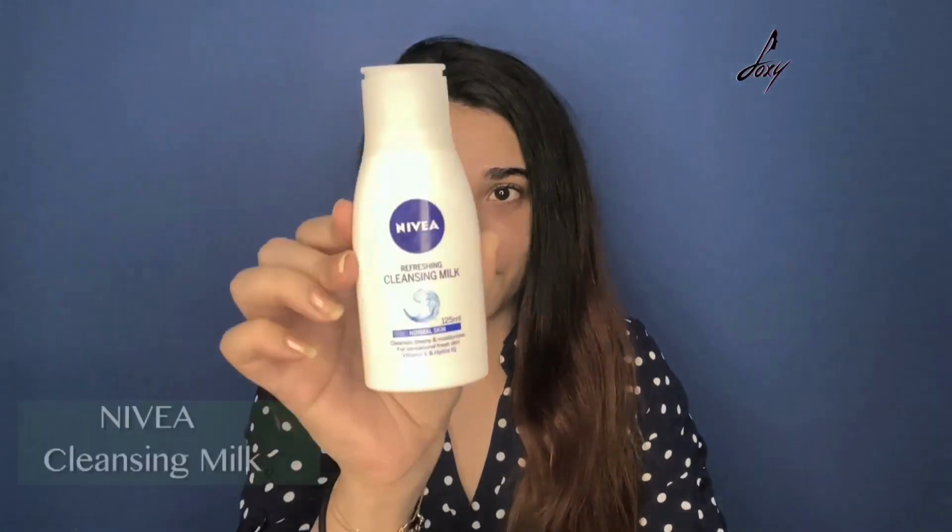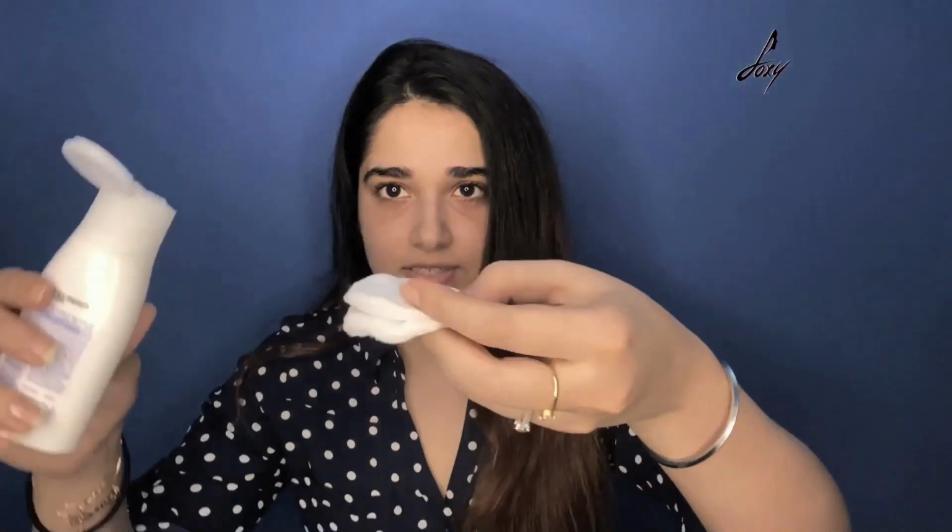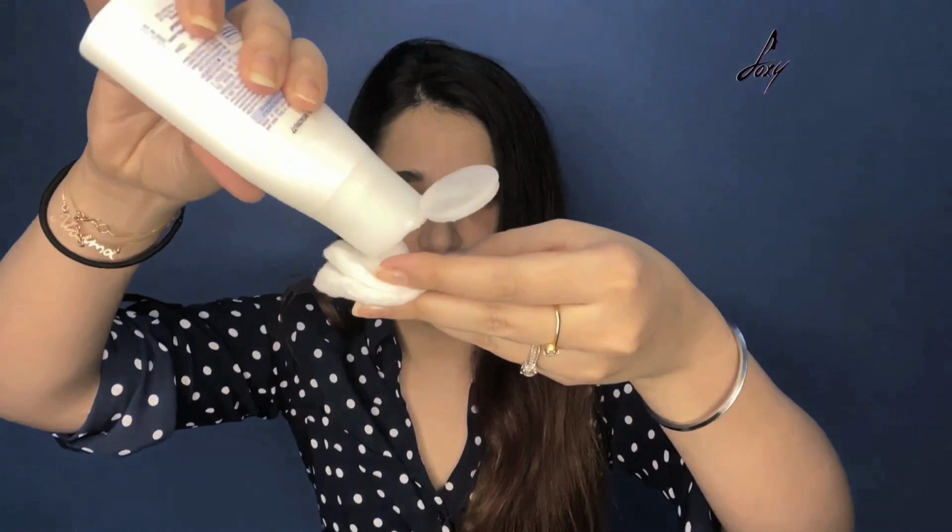So the first thing you need to do is cleansing. So I'm using the Nivea cleansing milk. And I'm just going to take some product on a cotton pad and just cleanse my skin out.